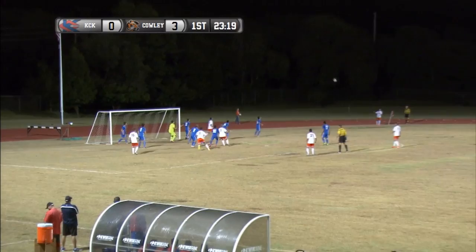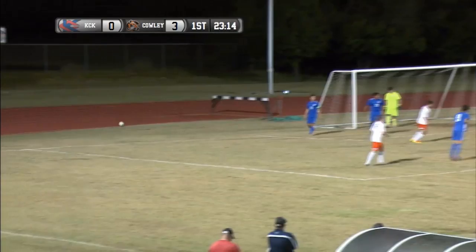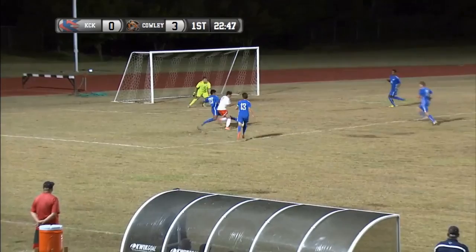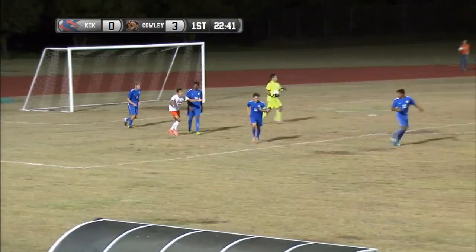Here comes the kick. Nice high kick. And that one just batted out off the head of Casey Caden. Puts it about midfield. Tigers again. Here comes Bertie, looking for the hat trick. Got an open look. Spins it back around. Got tripped up in the goal. No call. No call. Wow.